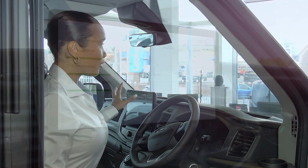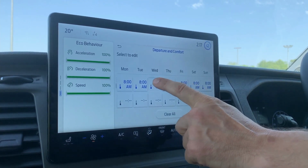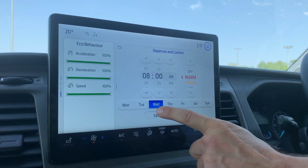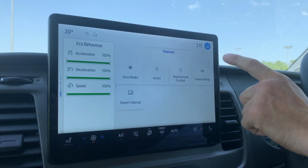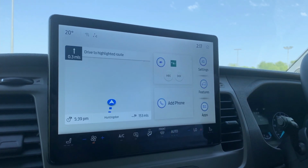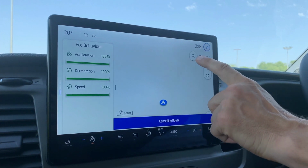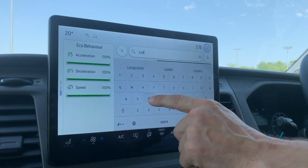So the Sync 4 system sits at the front of the vehicle. It is the control centre basically for e-Transit, and it is by far the best sync system to date that Ford have developed. With a built-in modem, e-Transit is a fully connected electric vehicle that works completely seamlessly within the Ford Pro ecosystem, which is the innovation from Ford that puts all of your commercial vehicle needs into one place.